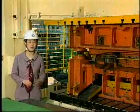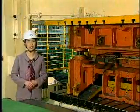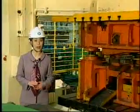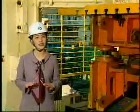However, many workplaces feel these barriers get in the way of their work, and either do not install them or remove them if they have been installed. They don't realize that the lives of their workers are in their hands.